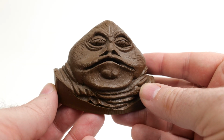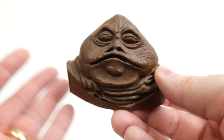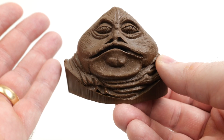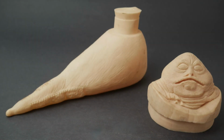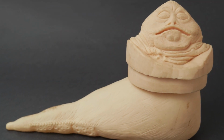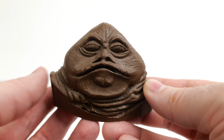No, this is not a chocolate Jabba, although you'd be forgiven for thinking that, I think. This probably requires a little bit of explanation. Up until a few years ago, I had a set of latex castings for the conceptual Jabba the Hutt that was used in the process of Kenner's making of the vintage Kenner figure. I've talked about them a couple of times on the channel, but here they are. You can see that it's a much simpler sculpt than they went with for the final one, but they were just trying to figure out what they were going to do physically to make this into a figure.